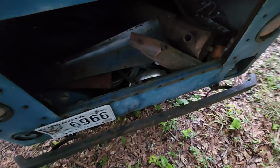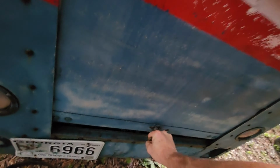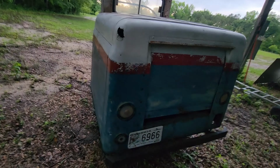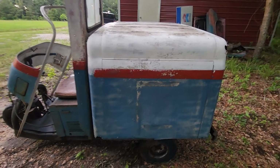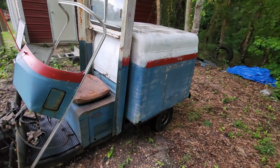Some of the stuff on the front. So we're gonna pull all this stuff out at some point. Not right now because it just got done raining, and I'd rather not get it all wet. That tag was just thrown on there. There was a different tag which I'm gonna keep. But this is it, cleaned up and pieces mocked up.